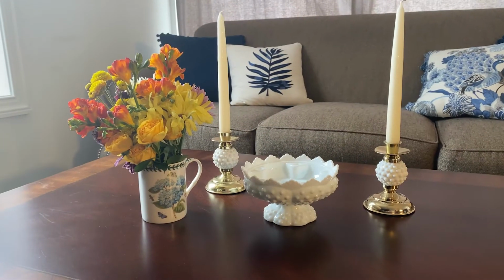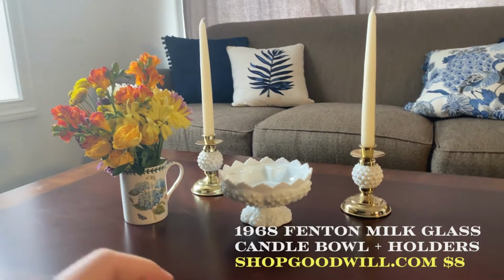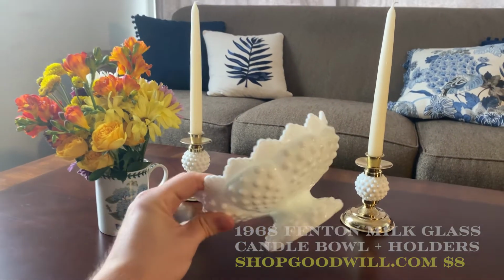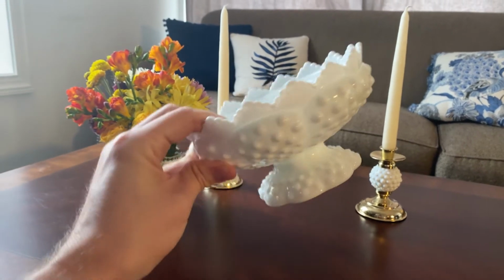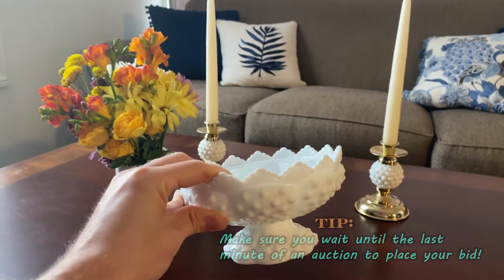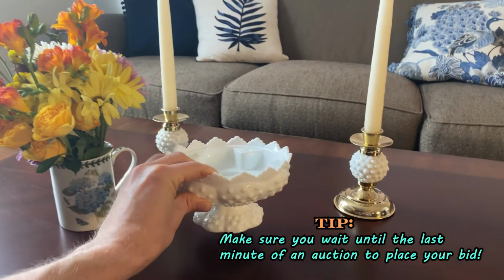By the way, you may have noticed these nifty milk glass items here, which I opened last night off camera. They're covered in something called the hobnail pattern, and that was super popular in the 1950s. Visually, I think it's really exciting. I actually got all three items for just $8 on shopgoodwill.com.